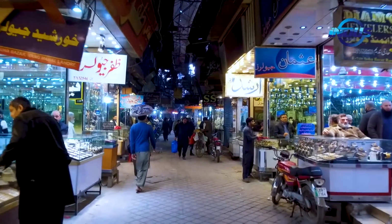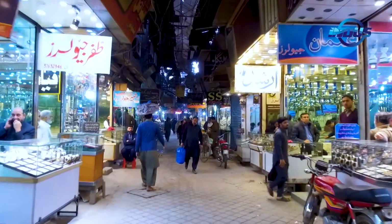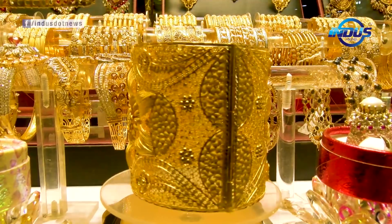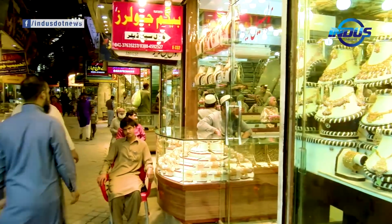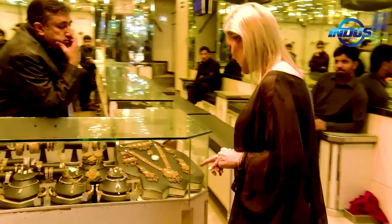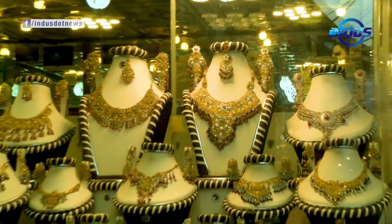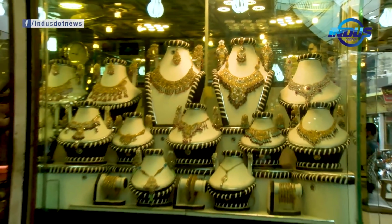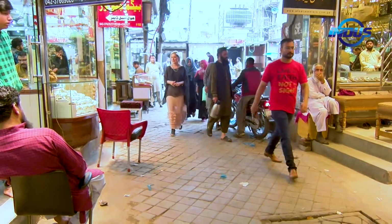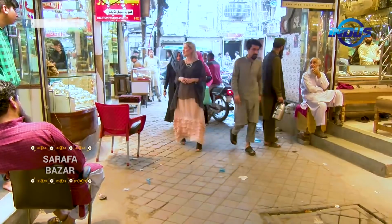Sarafa Bazar is a stunningly beautiful gold market, also known as Sunehr Bazar. This is the largest gold market in all of Lahore, and even I was tempted to become a Pakistani bride just looking at the beautiful bridal necklaces. Gosh, look at all this shiny, sparkly gold.